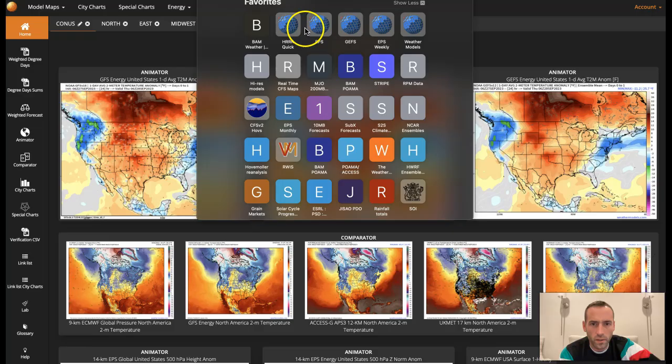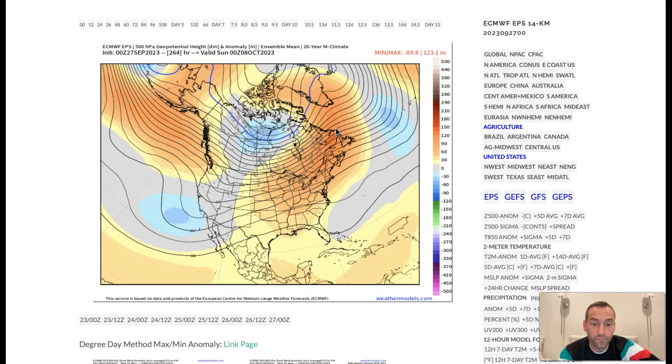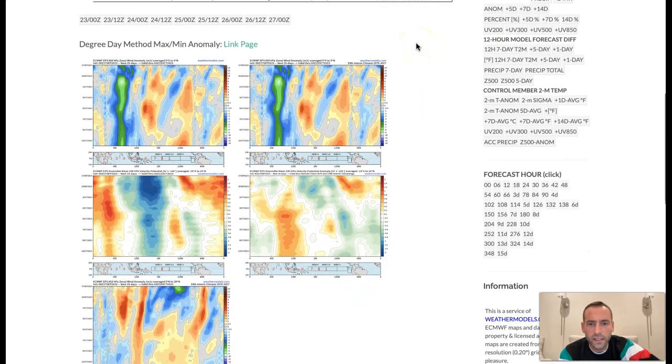Looking here, I'm trying to pull up another map. We're really going to continue to struggle with the eastern U.S. ridging. And like I said, the EPS is trying to pull it back by day 15.